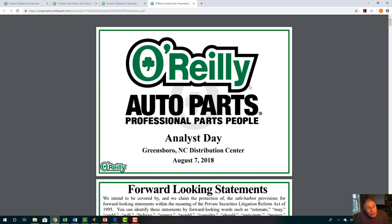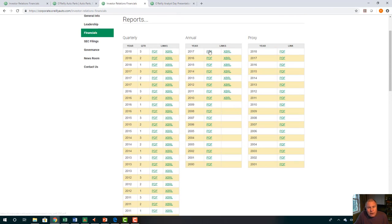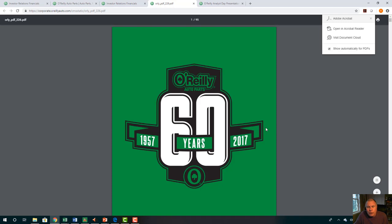Now, when you're looking at it from an external perspective, you'll have this. When you're looking at it from an internal perspective, it'll be a little more difficult to gather because you're the one that's going to have to be putting it together and interpreting it. So in this case, finance analysts at O'Reilly prepared this for us to look at. Let's just go back real quick to the PDF for the annual report. So I will bring that up.